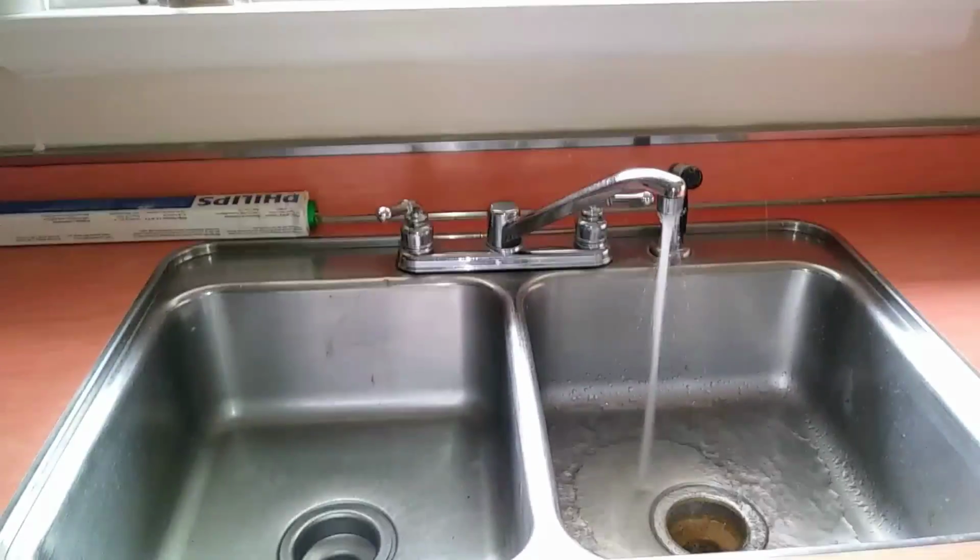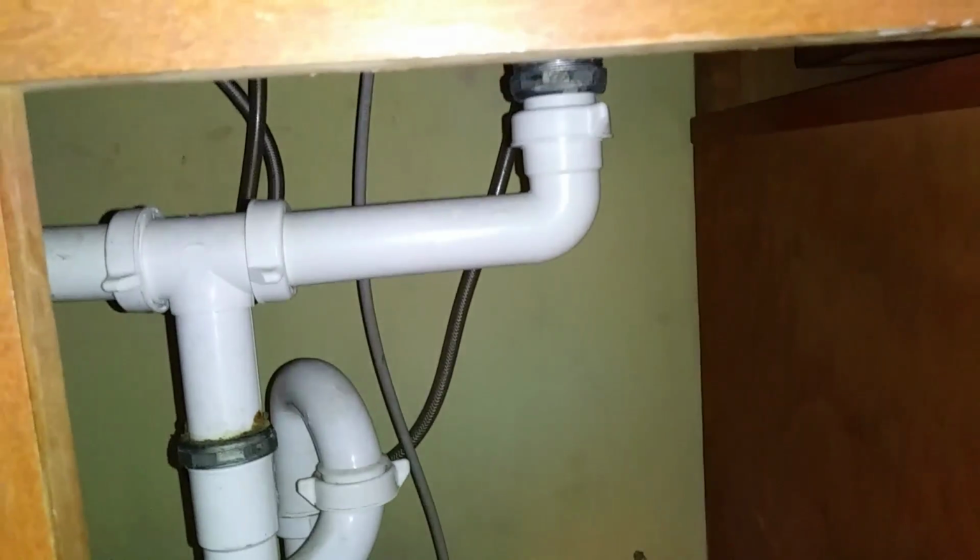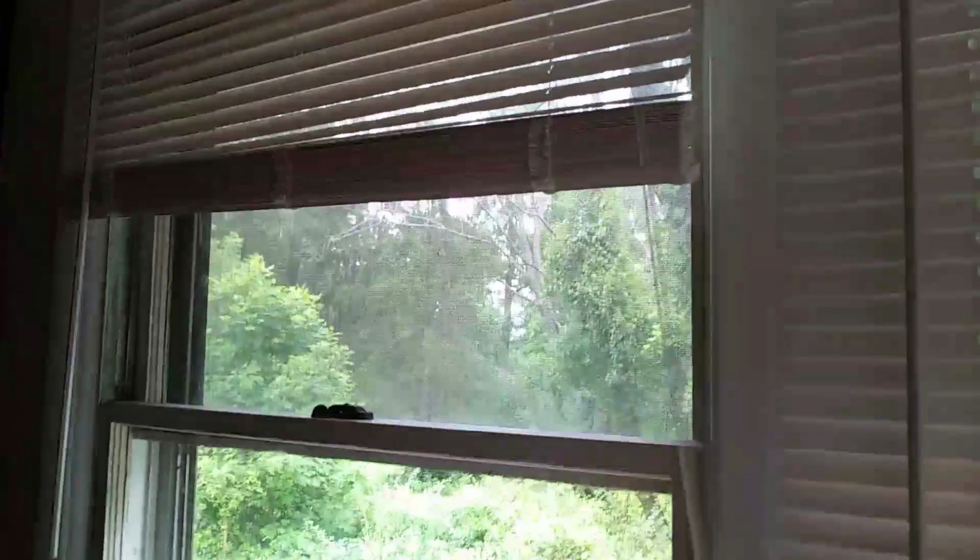There is no leak coming from the faucet or under the faucet and the pipes. All the pipes are good. You have blinds to all the windows. Window does have a screen. The screen is good.